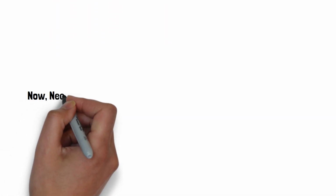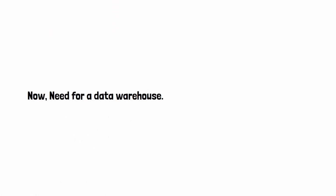Now, the need for a data warehouse. There are several reasons for the need for data warehouses. We will discuss it one by one.